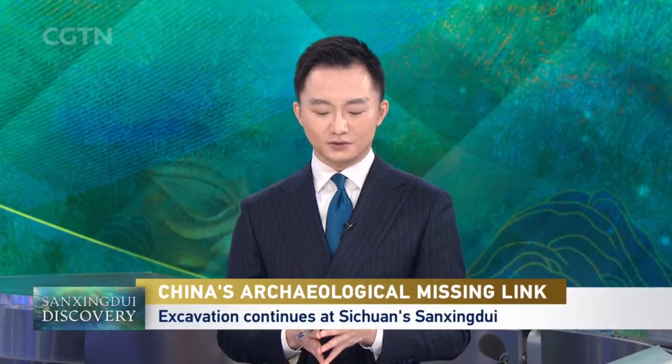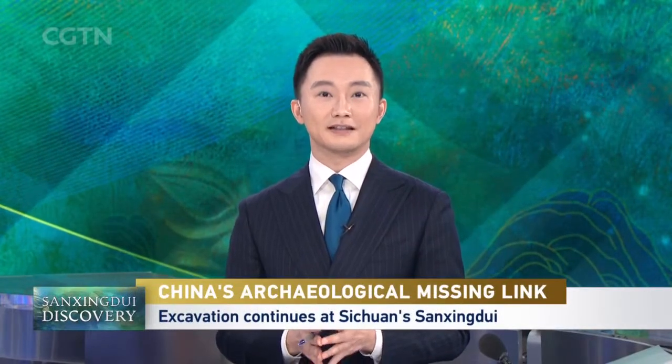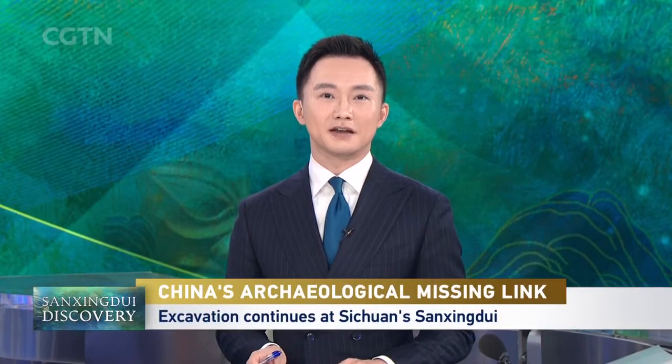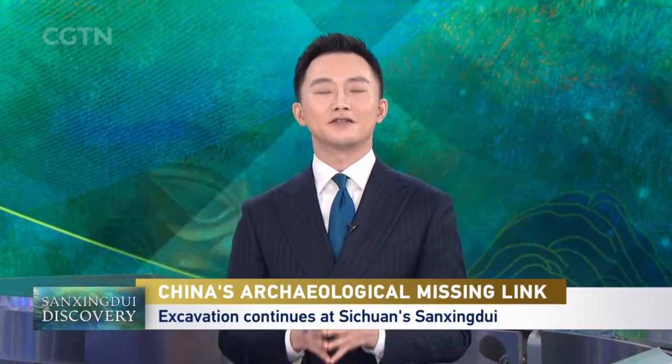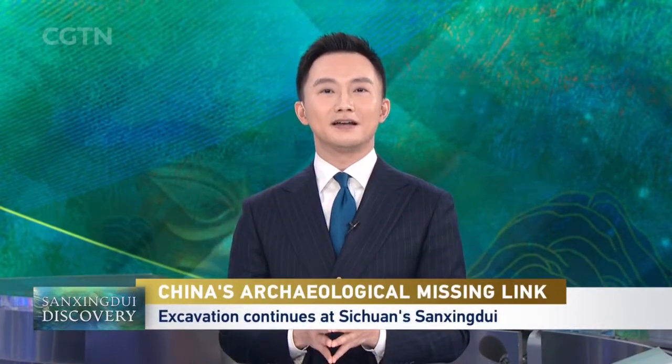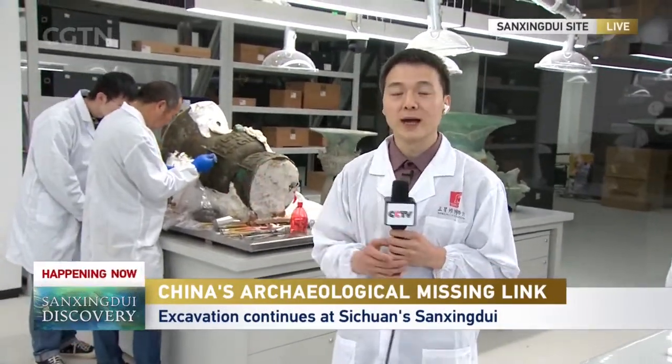3 bronze trees were discovered from pit number 2 during the last excavation campaign, of course. And if you make your way to the museum at Sanxingdui now, you're going to find a complete bronze tree standing at a height of 4 meters. Now we are inside the Center of Relics Preservation, but we'd like to take this moment to tell you about the restoration of this bronze sacred tree.